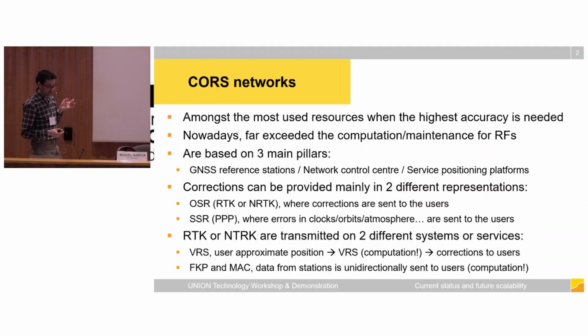So first of all, very briefly, where the core networks are today. They are amongst the most used resources when the highest accuracy is needed. Nowadays, the core stations far exceed the reference frame computation or maintenance, which is the classical approach. So services provided based on these networks are nowadays neat, let me say. They are based on three main pillars: the GNSS reference stations, the network control center, which in our case is at the ICGC headquarters, and the service positioning platforms, for example, the World Wide Web or the Ntrip casters or whatever.